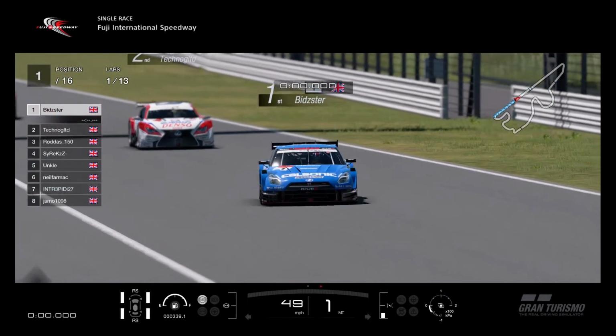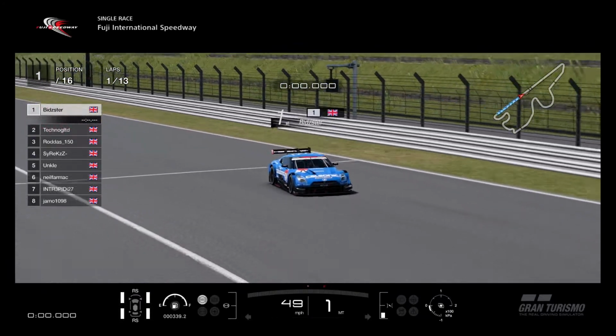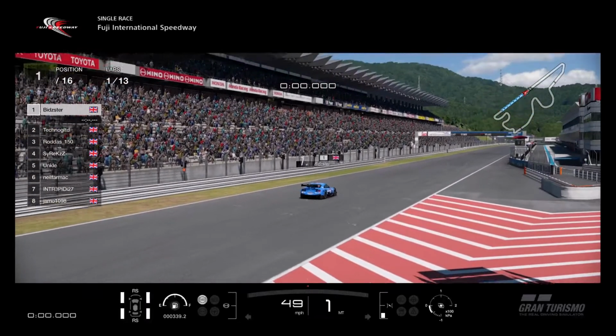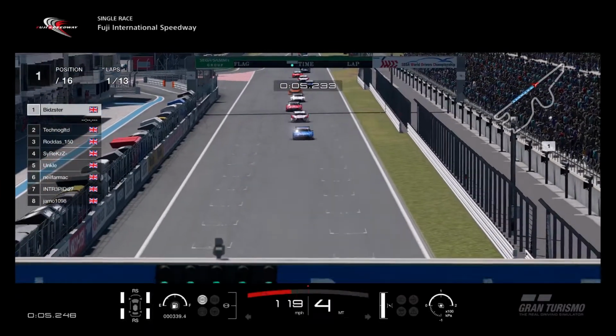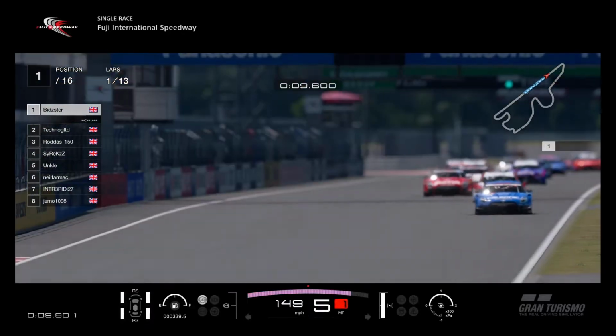But here we go, rolling start here at Fuji. Rolling start for the season. And we're about to get underway. We're looking at Bidster's car, the Calsonic car in first place. His teammate is seat 1, he's mid-pack. And away we go. Lights green here at Fuji Speedway in the Super GT Championship by LPB Racing. Under the Panasonic bridge, down towards turn 1.